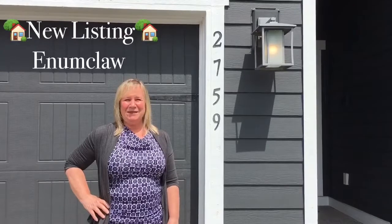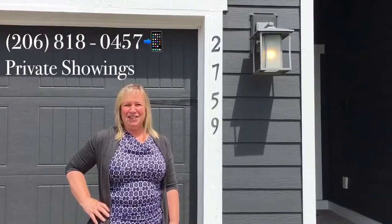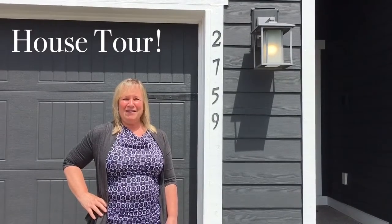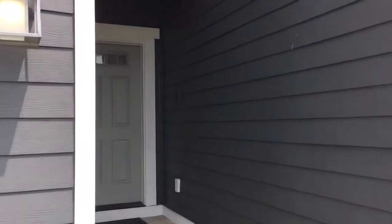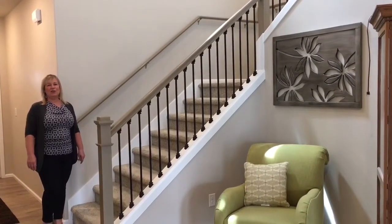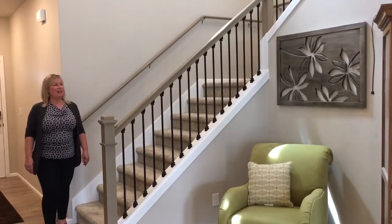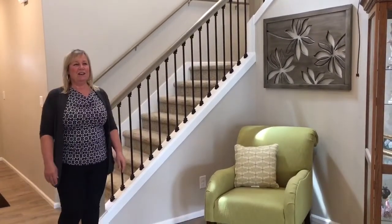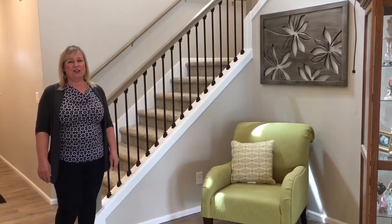Listing at 2759 Christensen Avenue in Enumclaw. Wanted to take you through this craftsman style home. Welcome to the large entry of this 3,200 square foot home. It has a great stairway and a nice little sitting area for your guests when they enter.